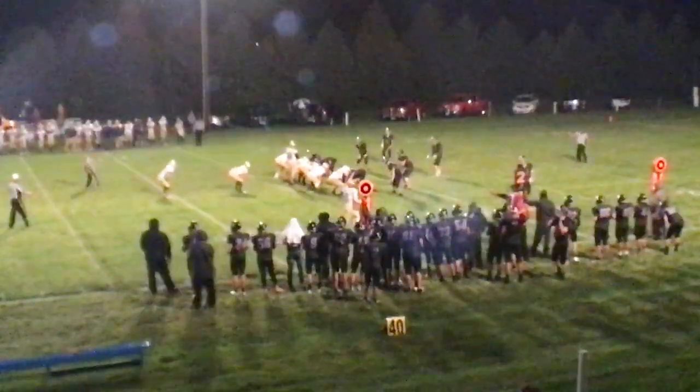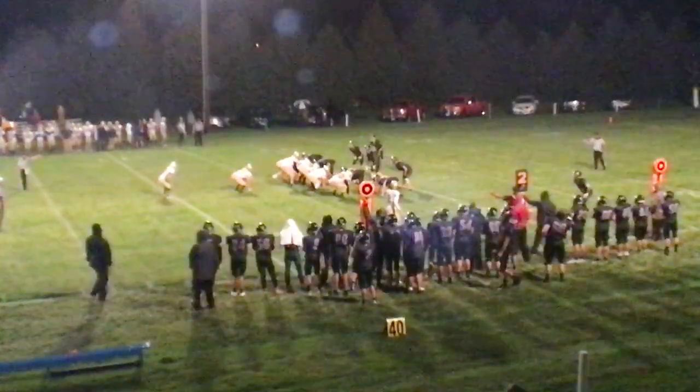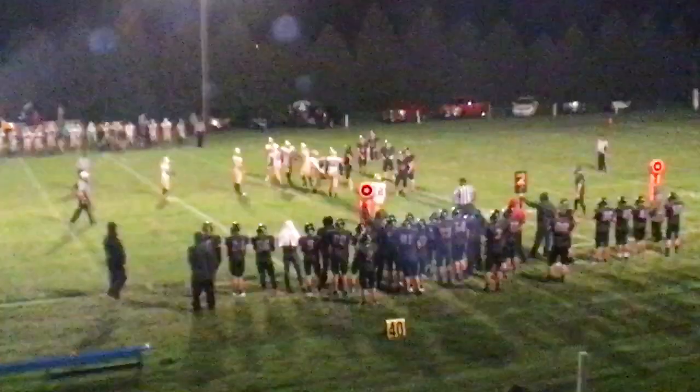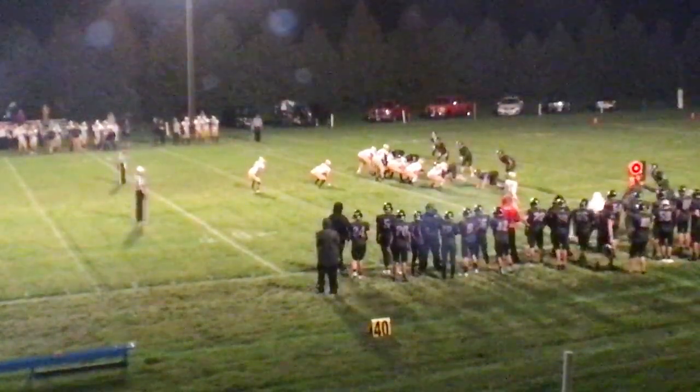Car on the other side of the field, turn your lights off, please. Wait, and somebody's jumping outside. Moving the ball on the ground this series.